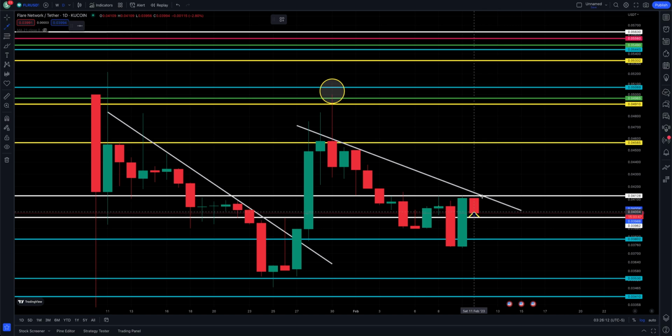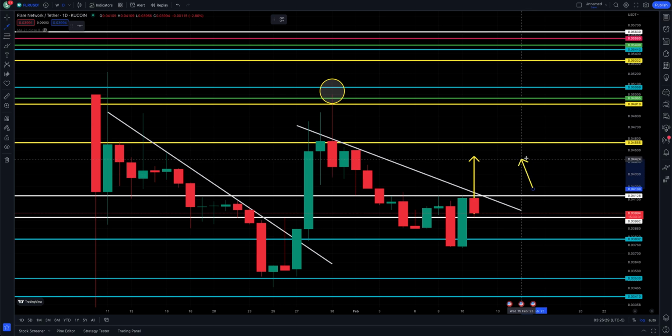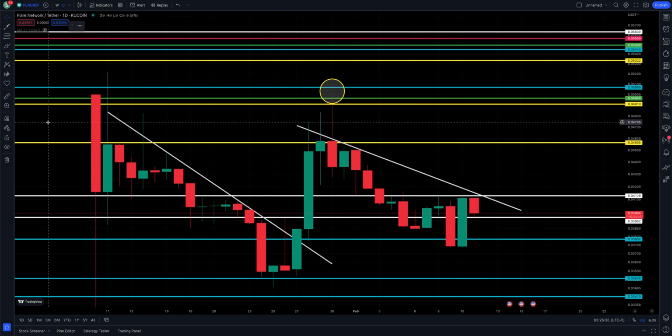If that low holds, either tomorrow's candle or the next day's candle, it's even possible to be today's candle, we could get a bullish breakout, one breaking above the most recent high, which is right here on the 10th, and also our white 45-degree line, looking something like this, taking us up to potentially that 45.65 level, our first target. 45.65 would be our first target for Flare. It doesn't stop there. We actually have another new upper target.